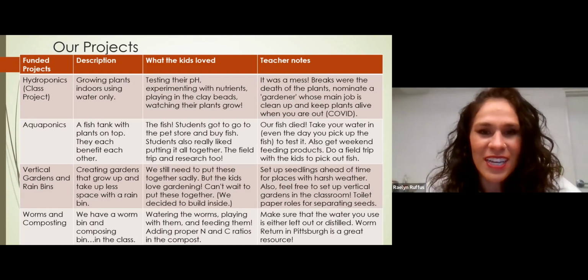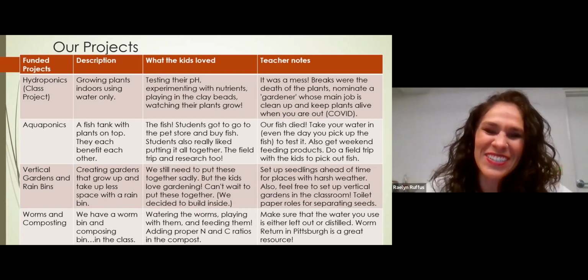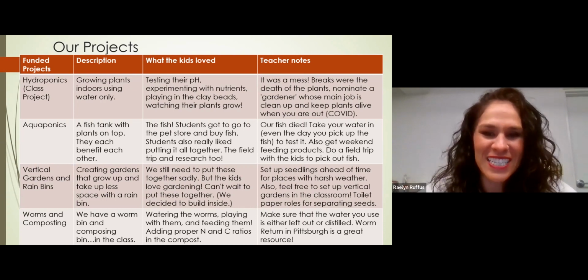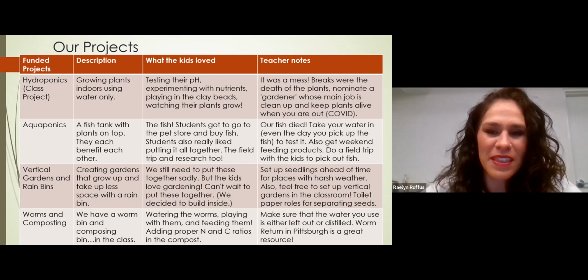The fish. And it's so funny. They were so into their fish that we unfortunately had for one day before the fish died. So students got to go to the pet store and buy fish. They made their own field trip. They had so much fun with that. They visited a hydroponic farm that also specialized in aquaponics, got to pick their brain, went to PetSmart.